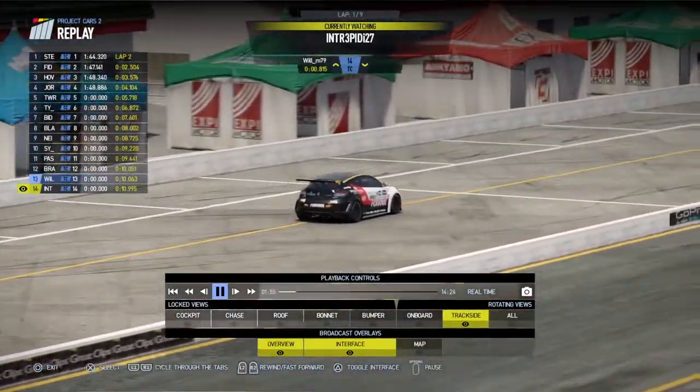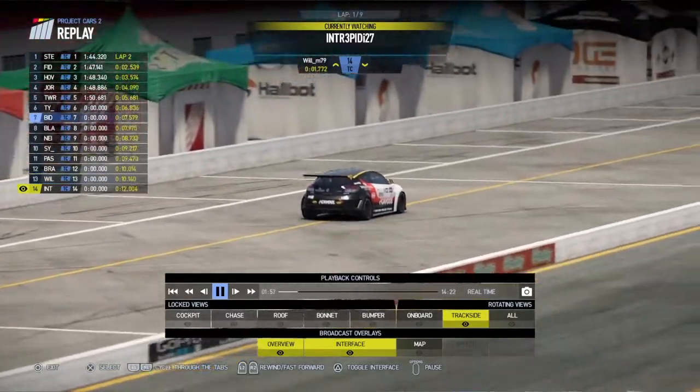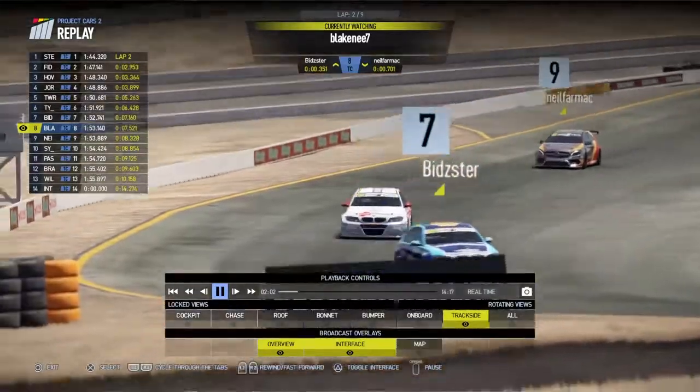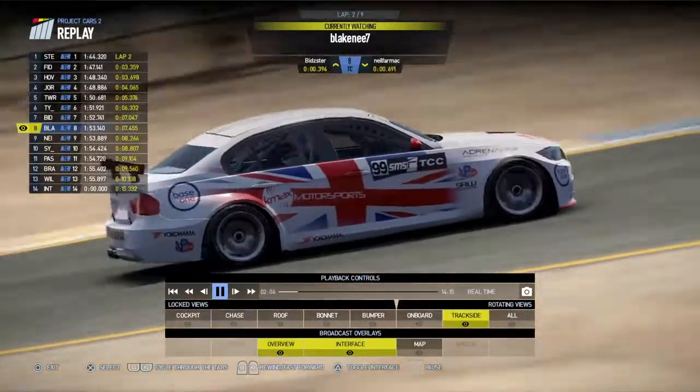Bradders, in fact, Intrepidi has got a drive-through. He's had to come in for a drive-through, so he did jump the start. So not good for Intrepidi. Remember, we'll get some replays of the first half action when we get to the halfway point.